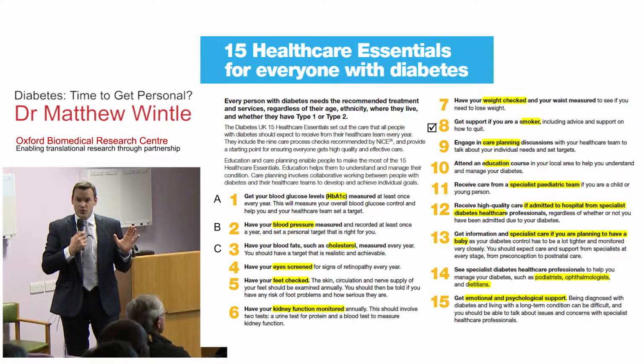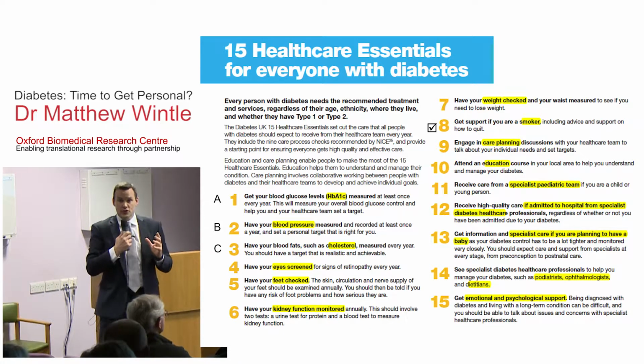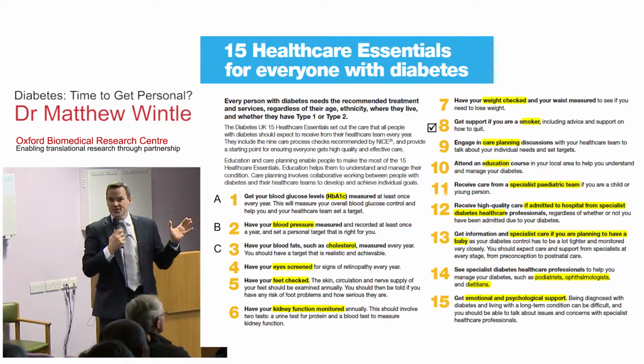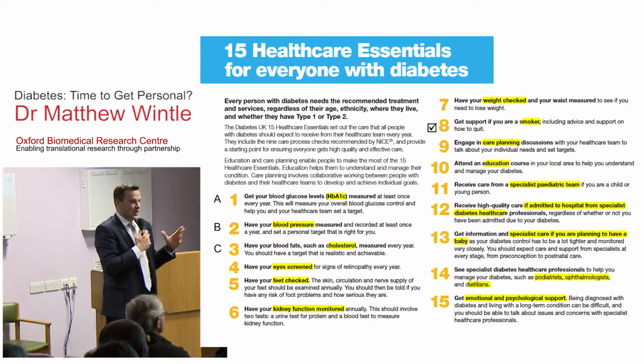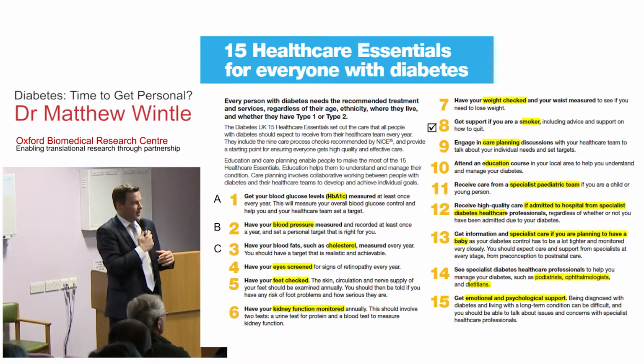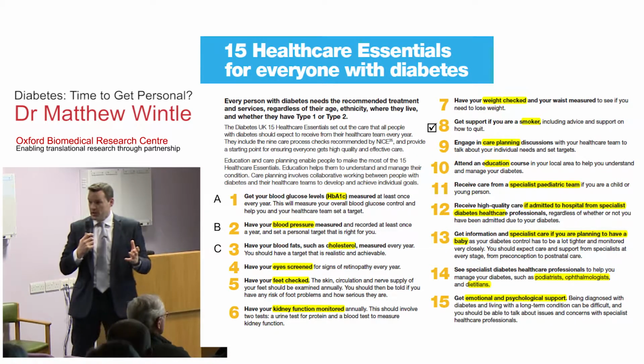For a simple way to remember this, in terms of your own personal risk factors, it's A, B, C, and smoking. That's the way I sort of think about it. A stands for your A1C, or your blood glucose. B is your blood pressure, and C is your cholesterol. If you get those three risk factors down as low as you possibly can from a clinical perspective without incurring any harm, and you stop smoking, you'll be in good shape.